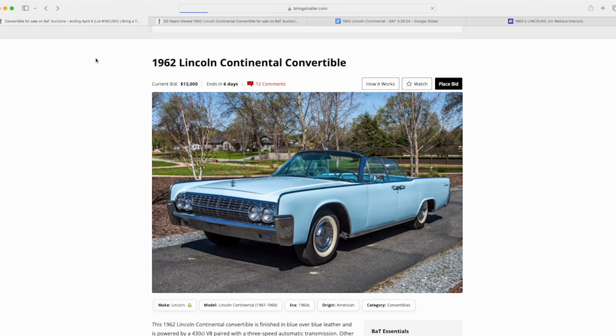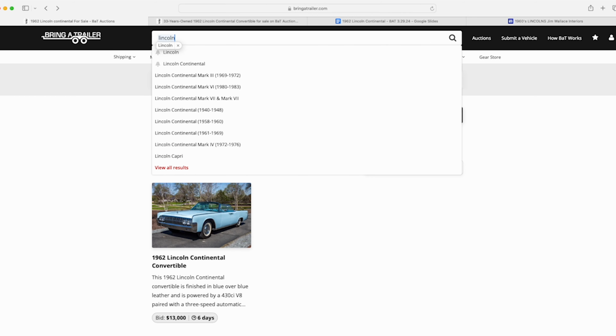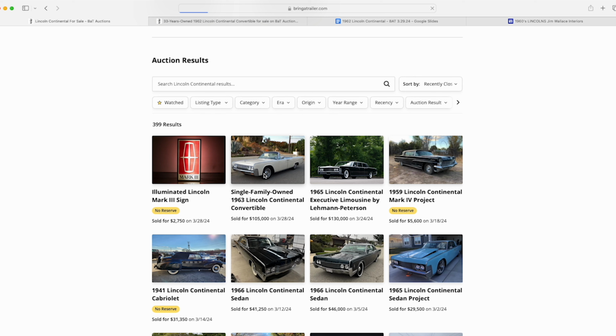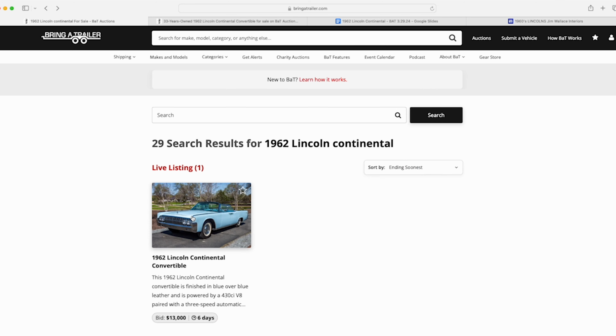Now, before I do so, I want to reinforce, if we go back to the main page here and type in Lincoln, and we can type Lincoln Continental or select it here, a recent car that sold that I want to remind everyone is this single family 63 sold for just north of 100,000, so for $105K. Now I had predicted that it was going to go even higher. I think it is worth even more than this. And it's just a hard thing. It just depends sometimes on the color or whatnot. So this car did sell for $105,000, and I think personally that's a very, very strong price. So just wanted to reinforce that.